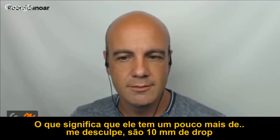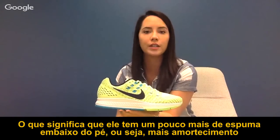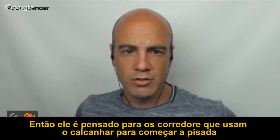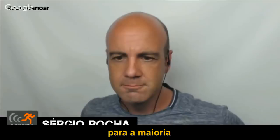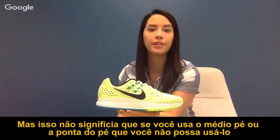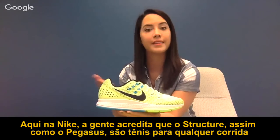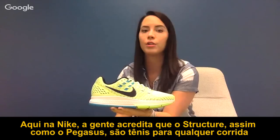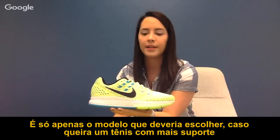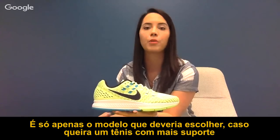There's 10mm offset, which means it has a little bit more foam under the foot to give you more cushioning. Okay, so it's intended for runners who heel strike first, yeah? For the most part. But that doesn't mean that if you're a forefoot or a midfoot striker that you couldn't run in it. We really believe that the structure, like the Pegasus, is one of our go-to running shoes at Nike.